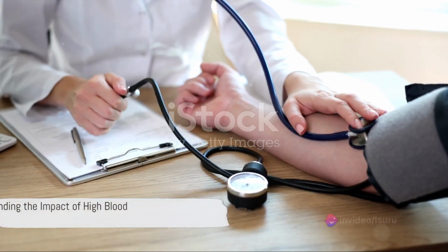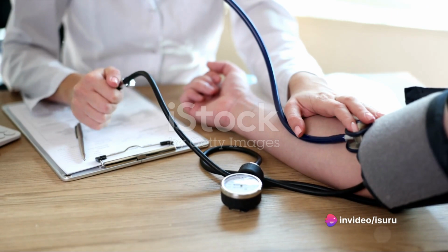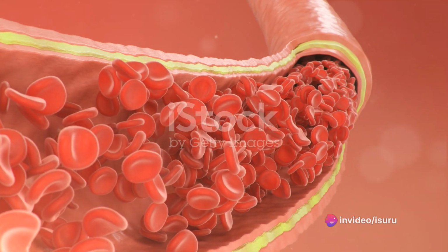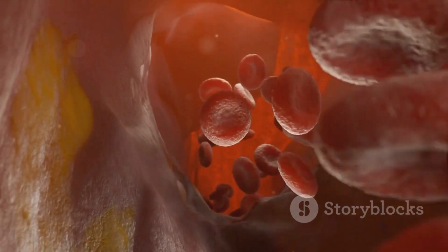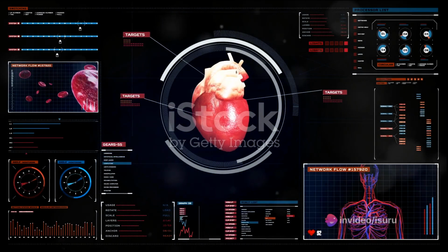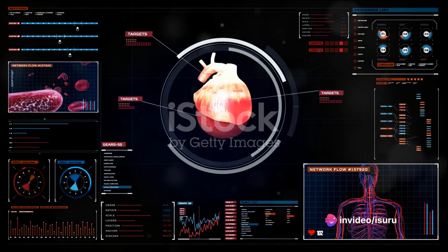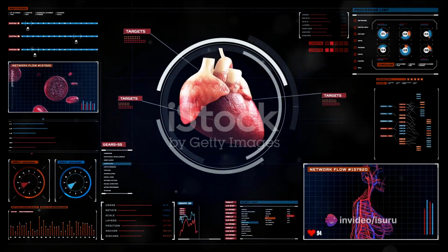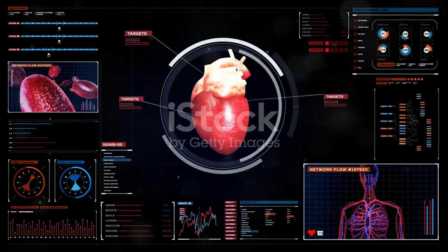High blood pressure, or hypertension, is a prevalent condition with severe health implications if left unmanaged. It exerts excessive force on arterial walls, increasing the risk of heart disease, stroke, and kidney problems. Understanding its impact on health is crucial, as elevated blood pressure strains the heart and blood vessels, potentially leading to artery hardening and blockages, damaging organs and escalating cardiovascular risks.